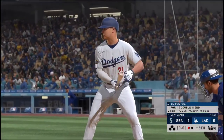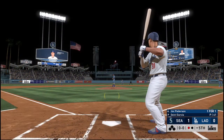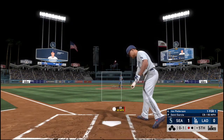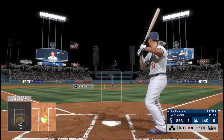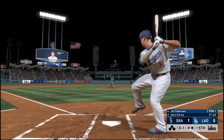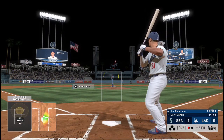Coming to the plate now, Jock Peterson. 1 for 1 as he reached base with a double his first time up. And he's got to build off that last AB. He battled. Usually when you battle, you get in that swing mode. A lot of pitches, you'll swing at the rosin bag. I love the fact that he was able to work a double in last at bat. Let's see if we get more of the same right here.